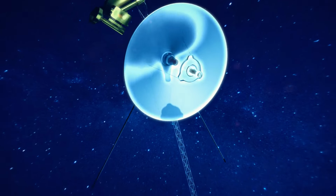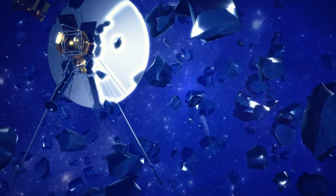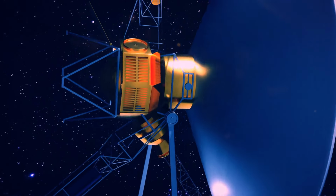I actually wonder how much longer can Voyager 1 last? Will it be able to fly to the borders of the Oort cloud in 300 years? What do you think? I'd like to hear your thoughts in the comments.